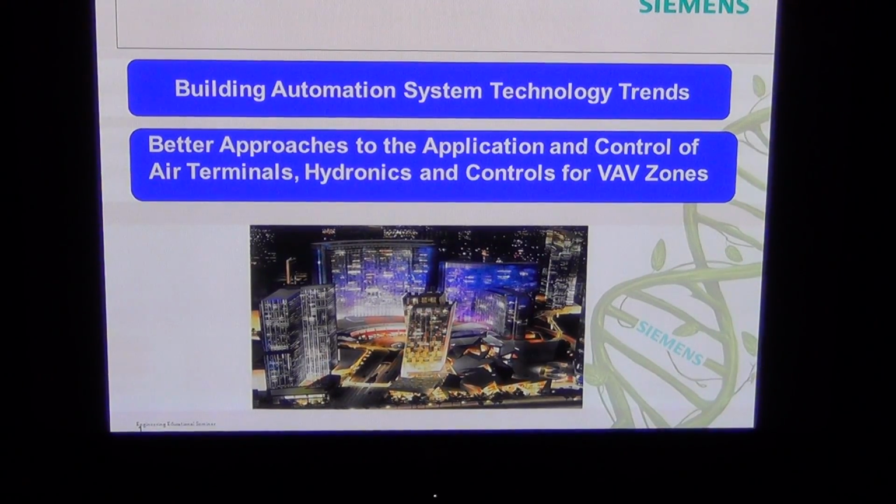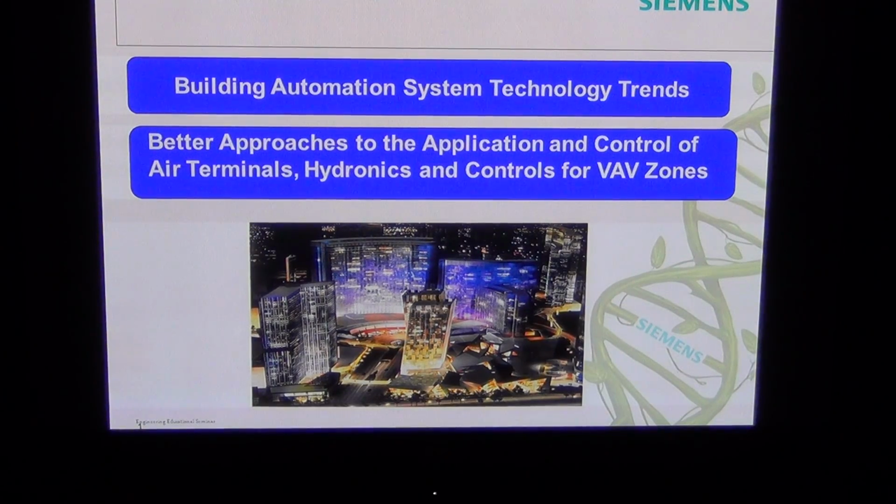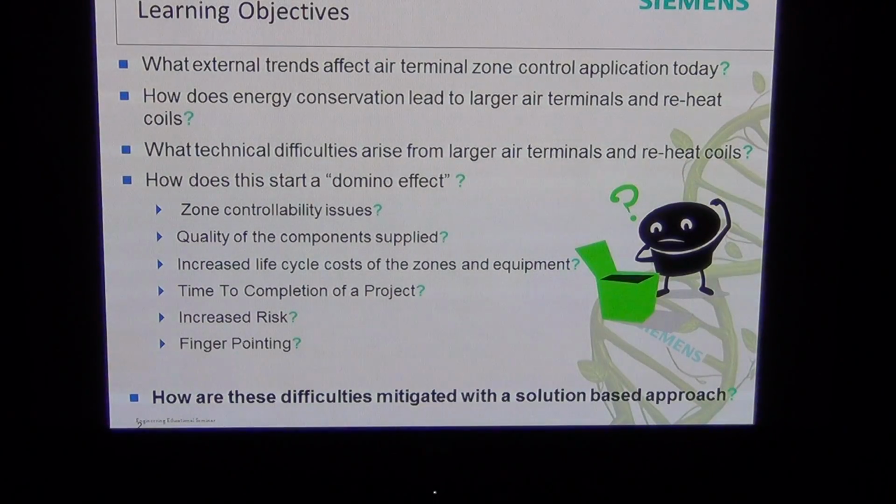And today's learning objectives: we're going to learn about building automation system technology trends and better approaches to application and control of air terminal hydronics and controls for VAV zones. So our learning objectives today are: what external trends affect air terminal zone control application today?